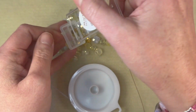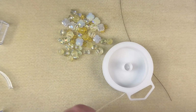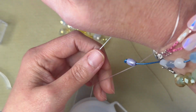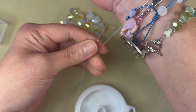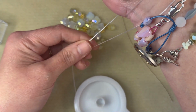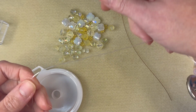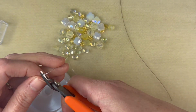How did I miss those two beads? There we go. All right. So I am going to wrap this around my wrist a couple times, plus give myself a little extra, okay? So we want a couple times around my wrist, and then right about here, because I want enough room to knot. I will measure this for you in just a sec.